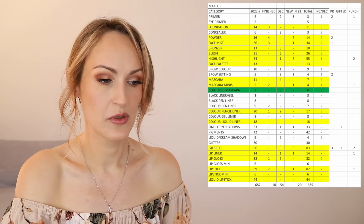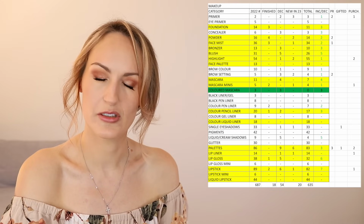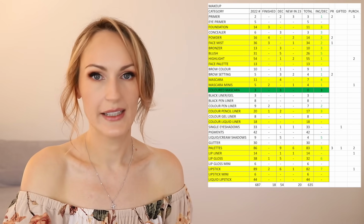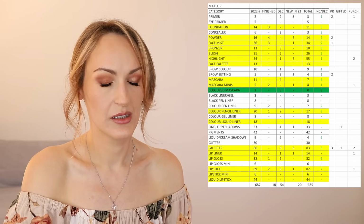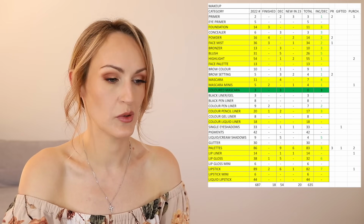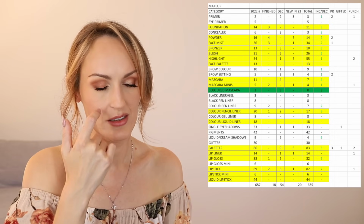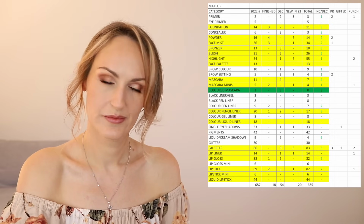So I started the year with 14, I decluttered 1, and I have 1 new one come into my stash. It leaves me with 14. Lip gloss, again, I want to do something with my lip collection next year. I need to make good progress. I tried to do it this year. I wouldn't say it was a bit more of a fail than anything.